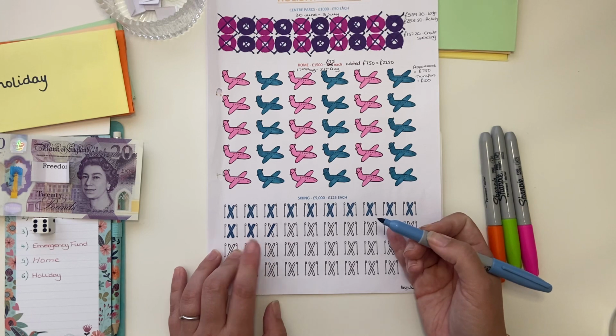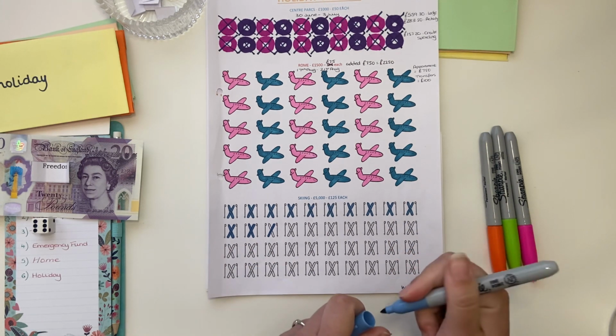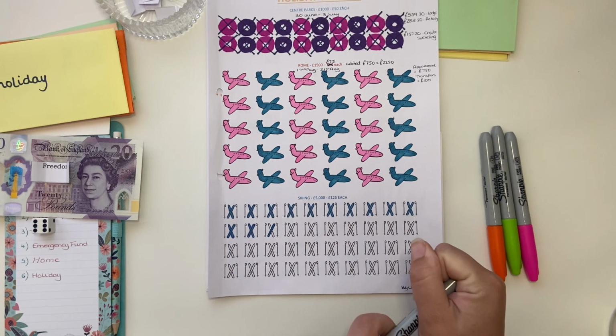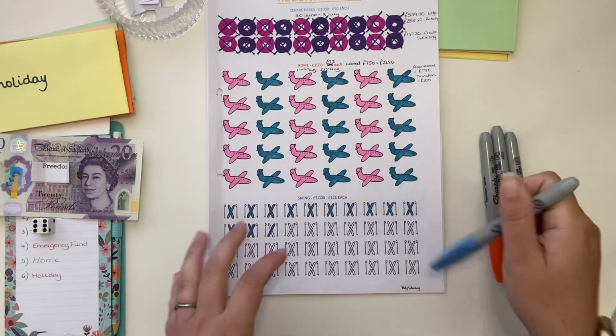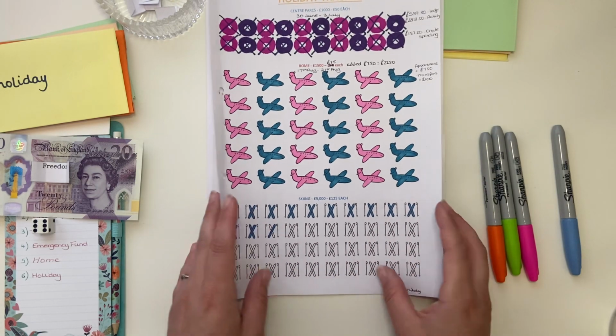So we have £1,562.71 in my Monzo account for skiing, which is so exciting. So I'm going to try and do a projection to see when we might have enough saved. So that's exciting.